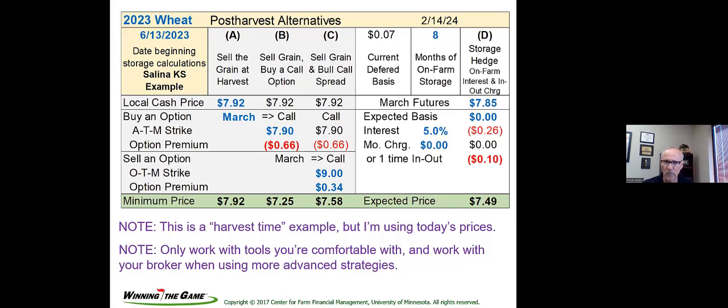Again, only work with tools you're comfortable with, and work with a broker if you're using more advanced strategies like this C, the bull call spread. Again, we want to focus there on those minimum prices.